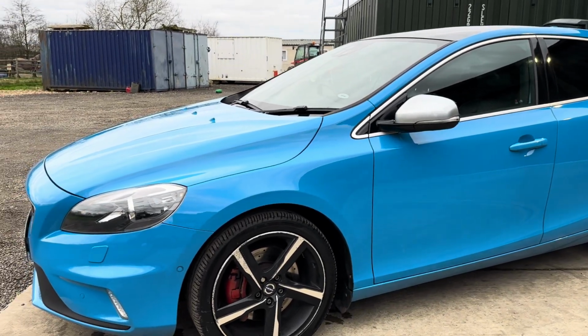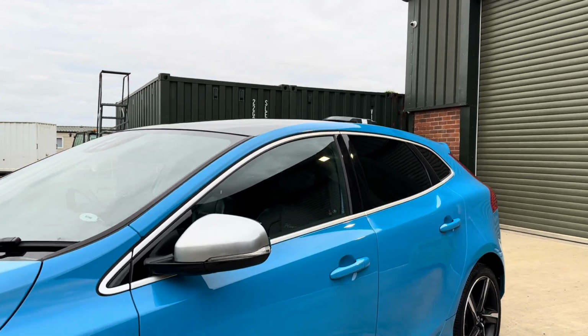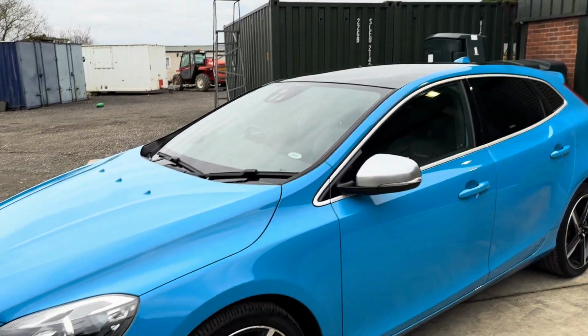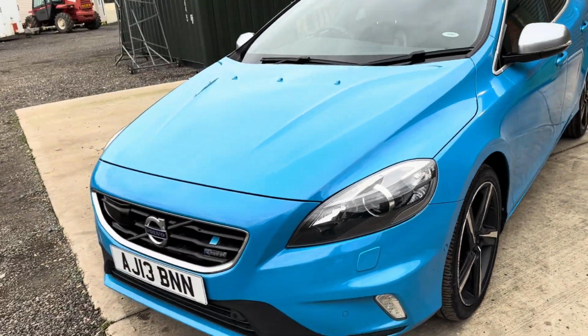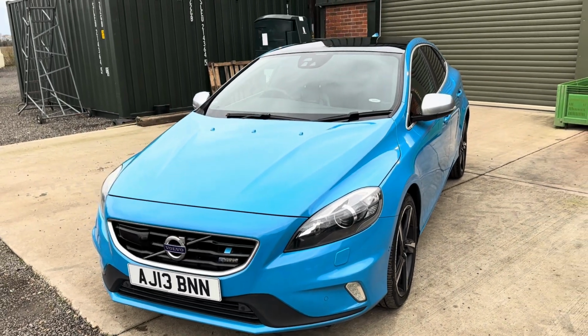So as you can see, it's in the wonderful Rebel Blue paint colour. So I'll give you a few different angles. On the whole, it's a really straight car. There are a couple of minor little scratches, which I'll point out as I always do. But this is a special thing indeed.